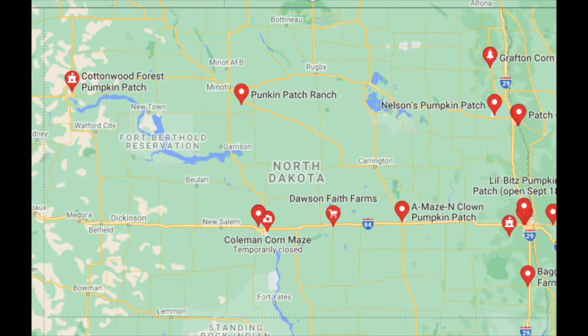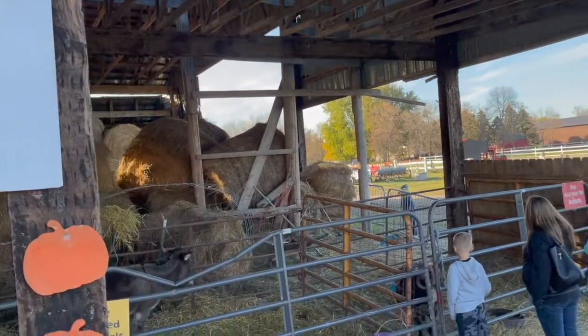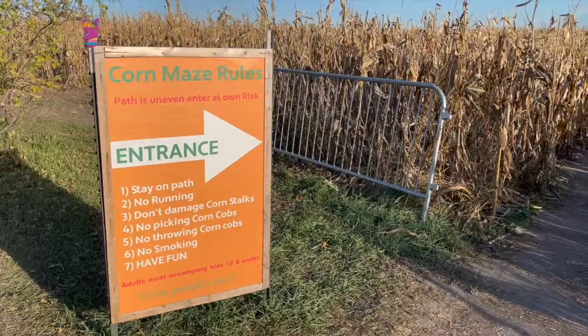Looking for a few more fall activities? Reporter Brooklyn Treebold takes you through her bucket list. North Dakota offers plenty of pumpkin patches in our area. Pumpkin patches don't just have pumpkins to choose from. Some may also have a petting zoo and even a corn maze.